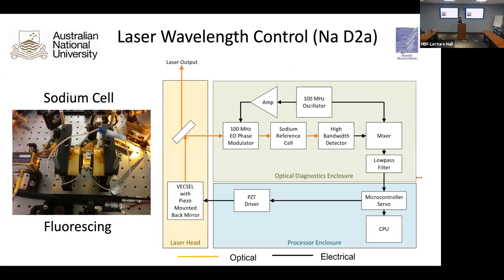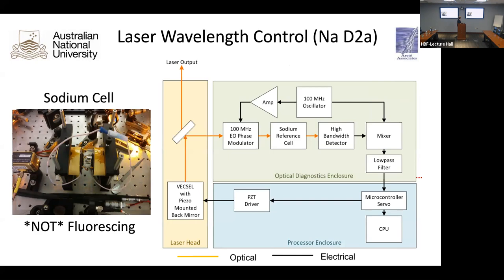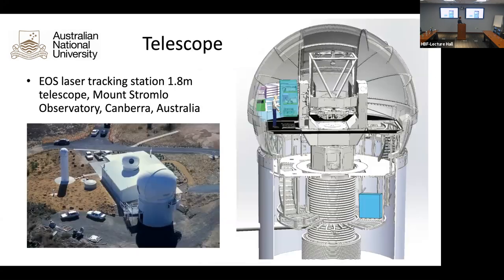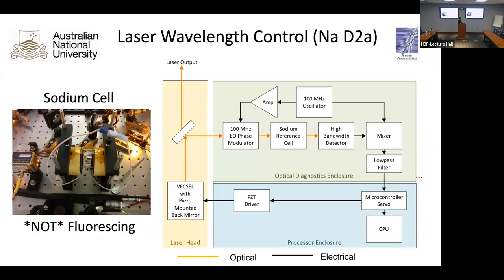Okay. And I'll come back to that, but just to show you, if I can flip through the laser going through the sodium cell and it's fluorescing, just to prove that we're on the sodium D2A line. And this is a diagram explaining how we do wavelength locking, which is the standard technique. I'm sure you're all familiar with at this point. There's a little delay when I press buttons, I'm sorry. Stick with me.